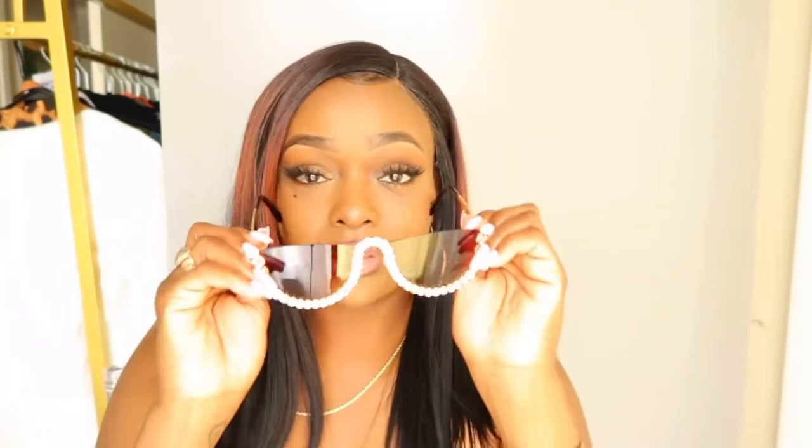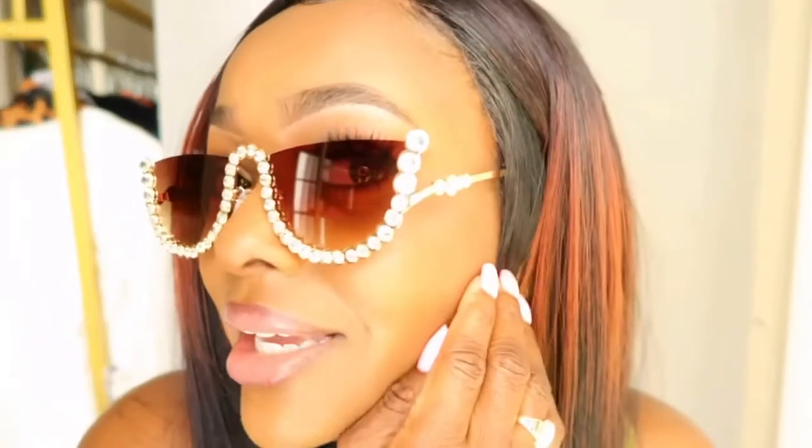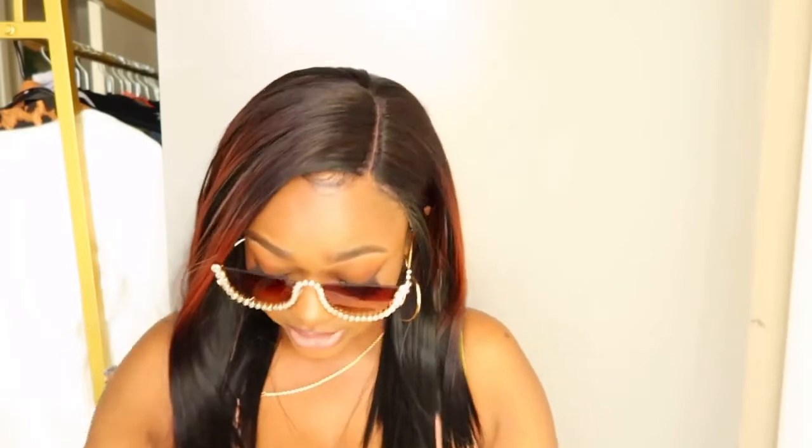And you know what I noticed? A lot of the shades that I did pick out, I got a bunch of like diamonds and stuff on it. Oh, these got a little tint to them too. And these have like little diamonds on the sides. Yes, baby. I'm gonna be summer ready.